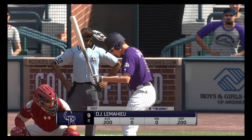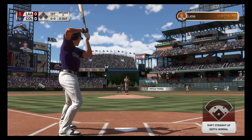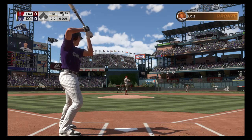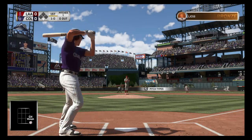Here's the second baseman, DJ LeMahieu. He'll lead things off here in the bottom half of the first. A changeup floats outside here for ball 1.